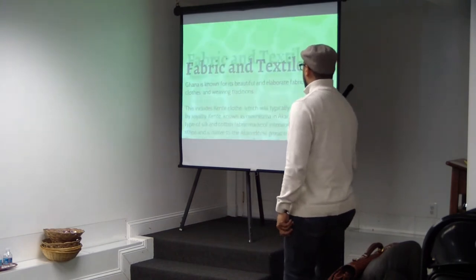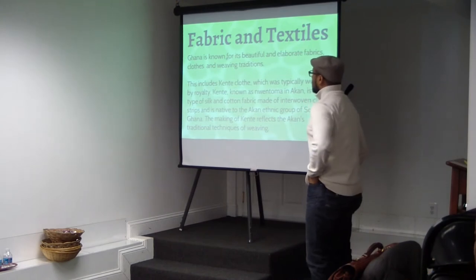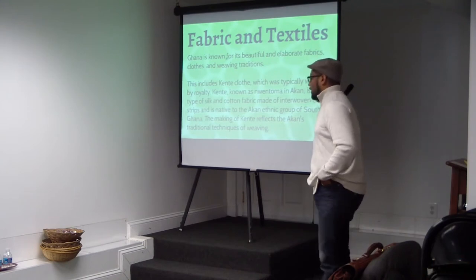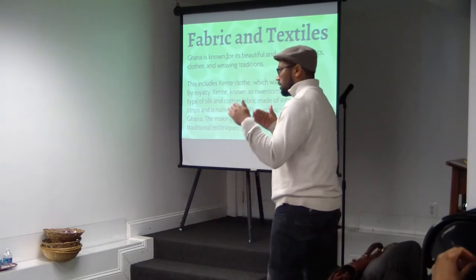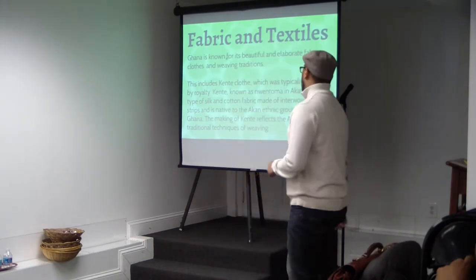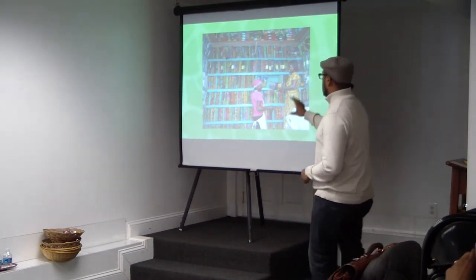We can move forward, please. Fabric. Ghana is well known for its fabric and weaving traditions. The Kente cloth is probably the most popular. But as stated, Ghana is so diverse, it's not just Kente. There's all these other, you know, syncretism of different fabric styles and ways to produce fabric. This is a shot from Makola Market. This is not Kente, but it's another.